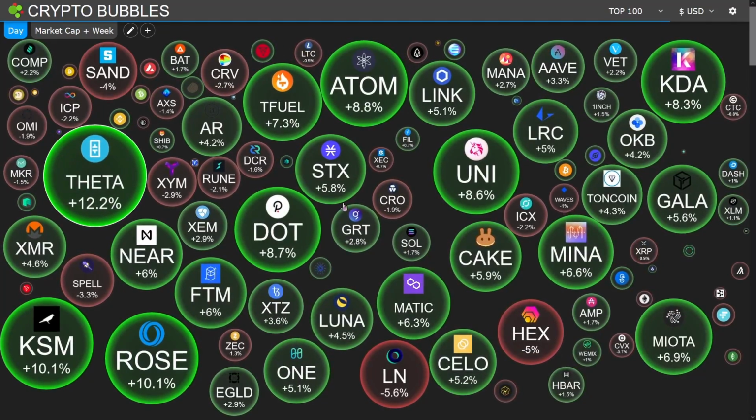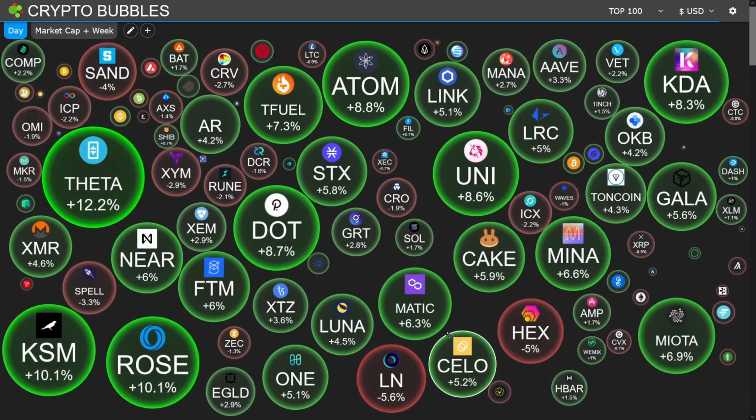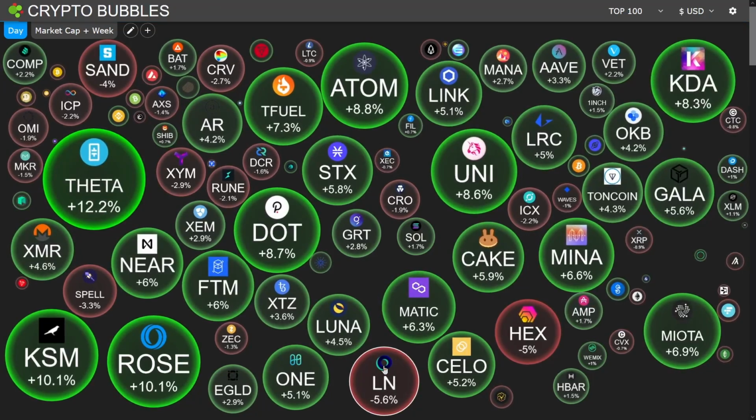Coins that are in the red are experiencing some rather healthy downside and consolidation. We see some mild downside here. The biggest red bubble appears to be a downside up to 5.5%.